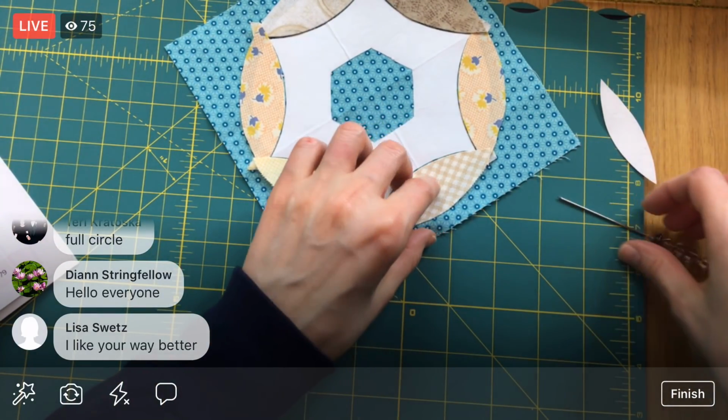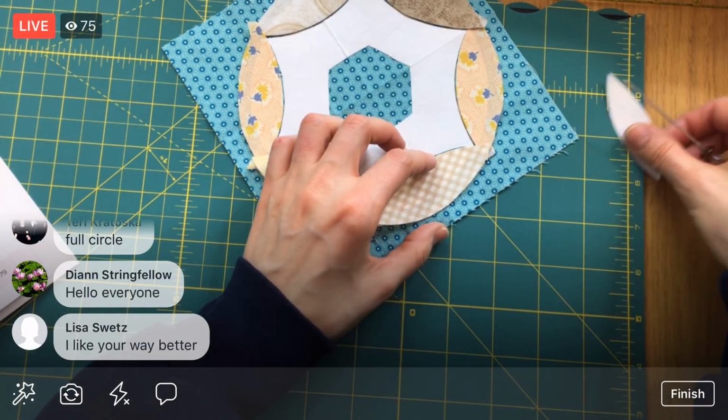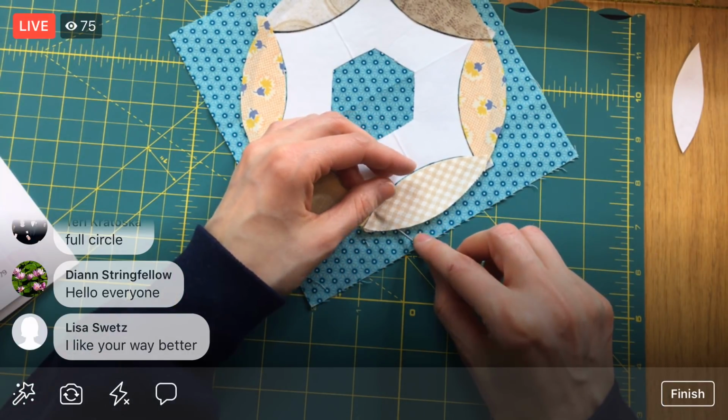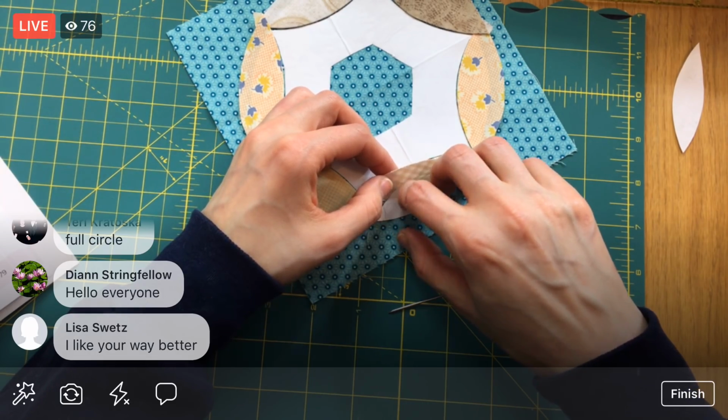That's going to be just easier to hold and stitch down. So instead of this being an English paper piecing project, it's kind of like English paper piecing plus needle turn applique, where you pre-bend your fabric.